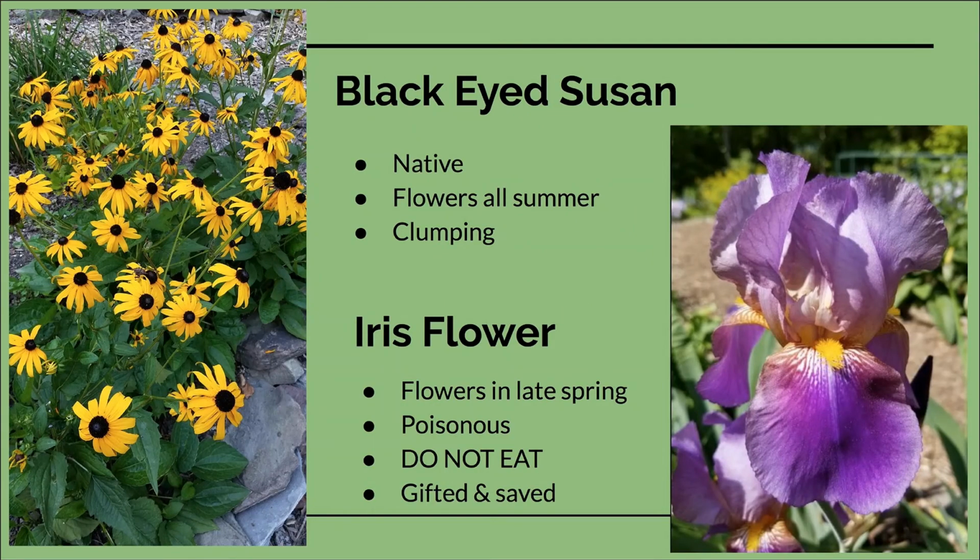We have a ton of flowers that bloom in the summer. The black-eyed Susan, also known as Rudbeckia, are native, absolutely gorgeous, one of my favorite flowers. Not really edible, but really beautiful, and they spread in a clump.